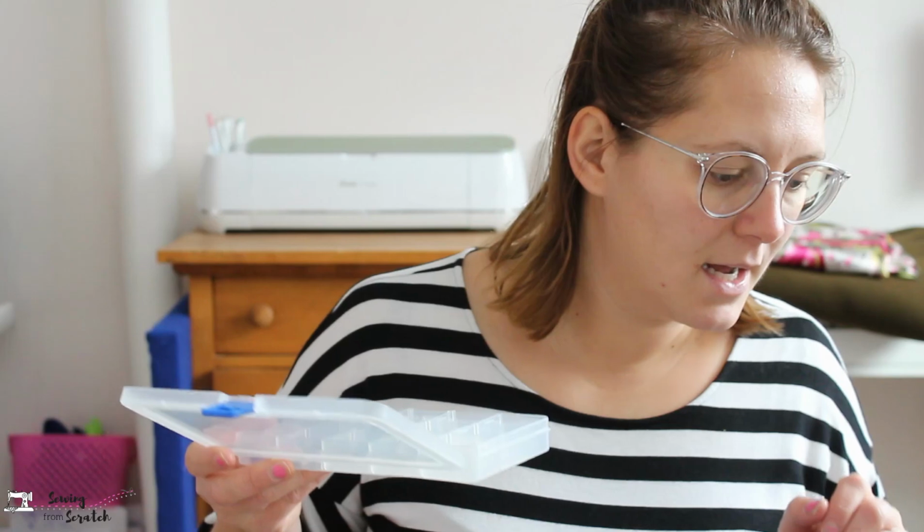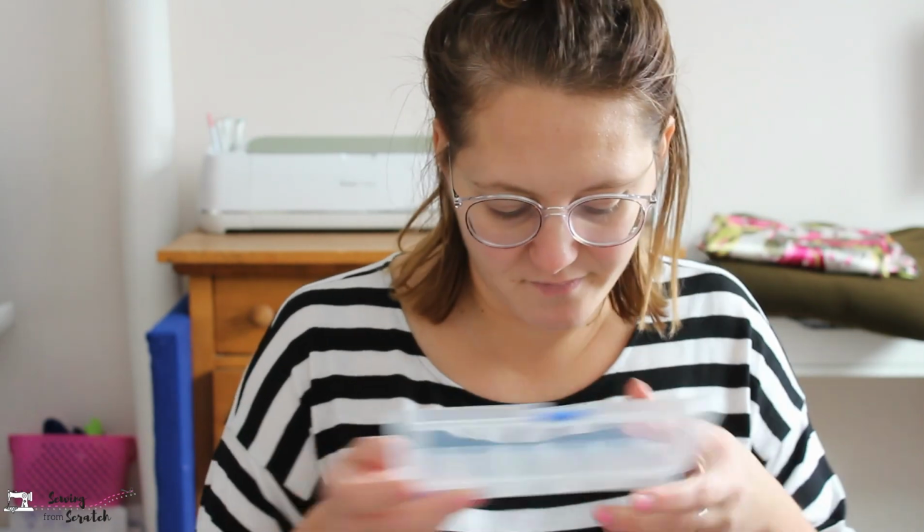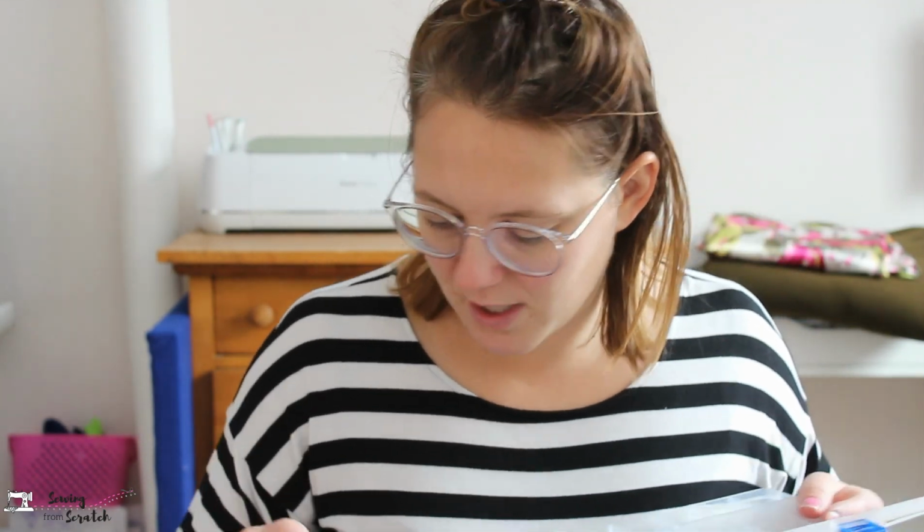I like that these are clear. You can also get these in color, but they're not all the same color, and I didn't love that. So this is what I went with, and not disappointed.